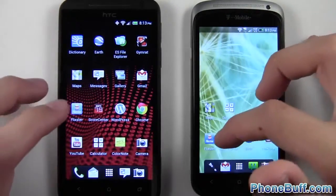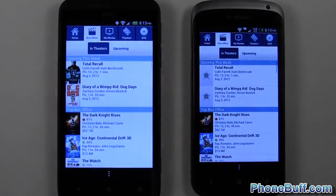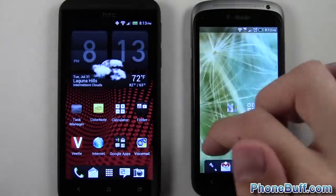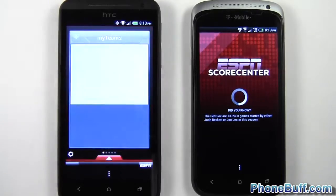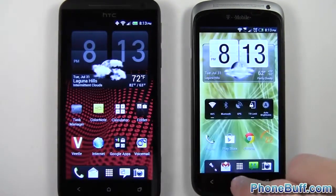We'll load up Flixster for our first test. So 1, 2, 3. And this actually opened up first on the HTC One S. So we'll go ahead and hit home. We'll load up the next application, which will be Score Center. So 1, 2, 3. It loaded up first on the HTC One X, or EVO 4G LTE.